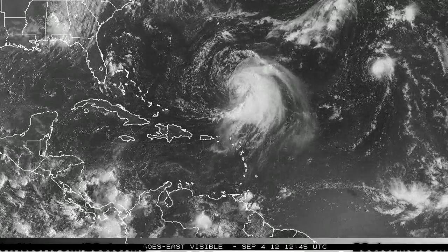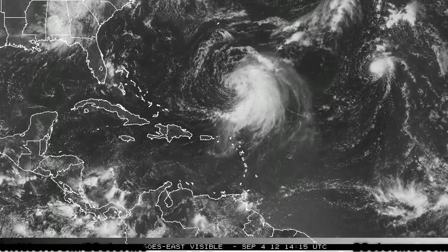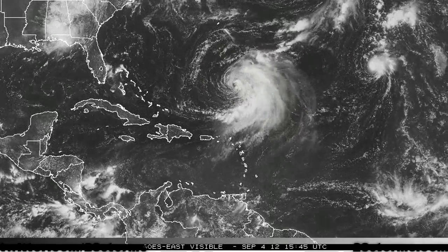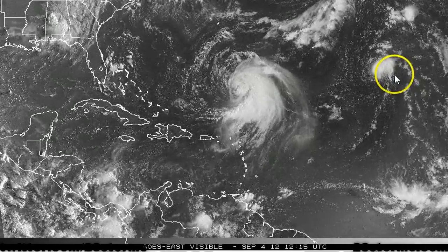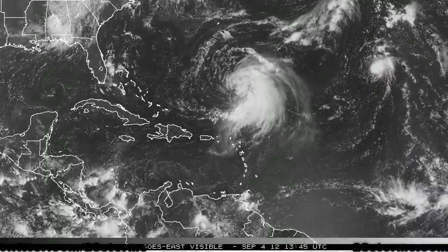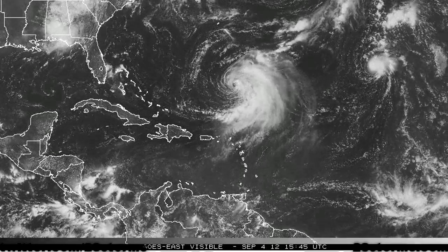There are currently 3 features in the Atlantic Basin that we are keeping tabs on. Of course, the main one is Tropical Storm Leslie, situated to the southeast of Bermuda, but we also have newly classified Tropical Storm Michael, and Michael is the 3rd earliest M-named storm to develop in recorded history, and this is only behind 2005 and 2011.